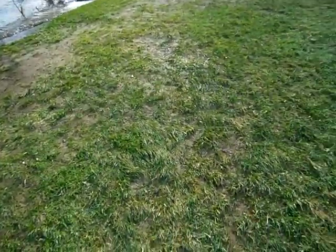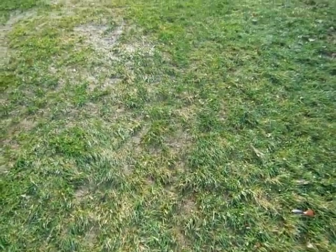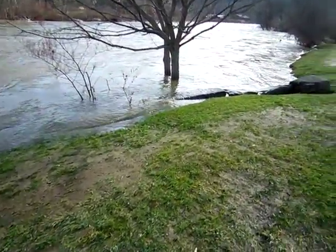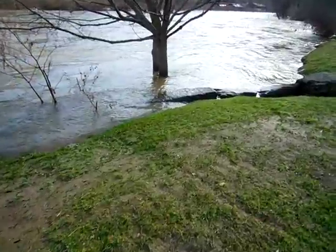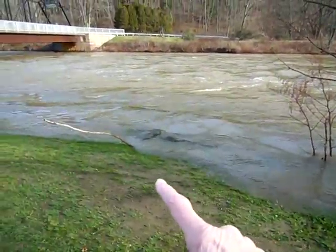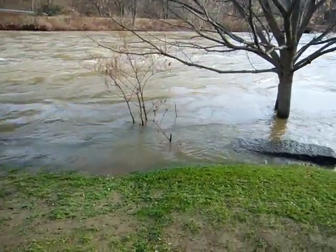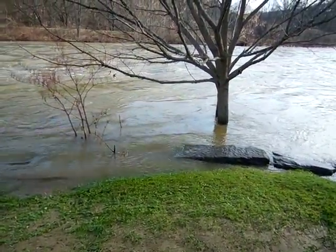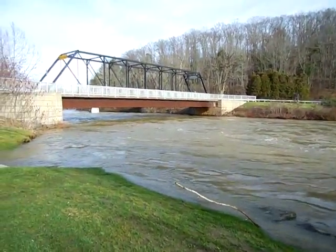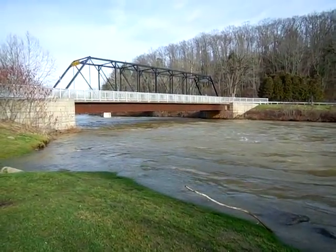I can tell by how wet the ground is that the waters were up here probably another 6 feet. It's kind of squishy underfoot, actually. This retaining wall, do you see these big stones here? Some of them are underwater. Usually they're about 4 feet, maybe 5 feet above the water. But look at that. Look how it's coming under the bridge there.